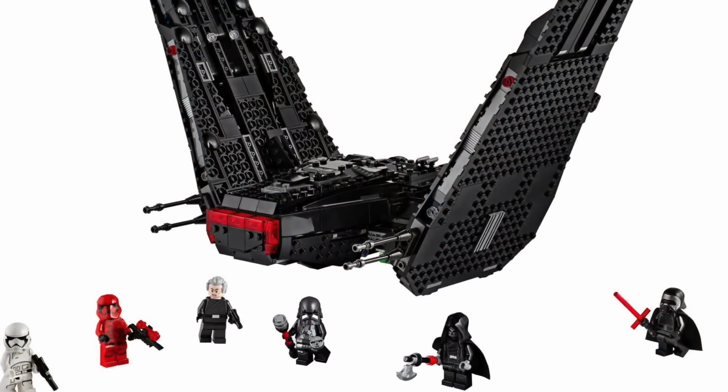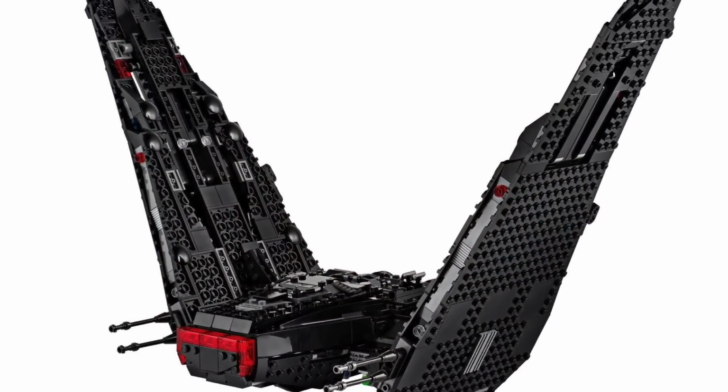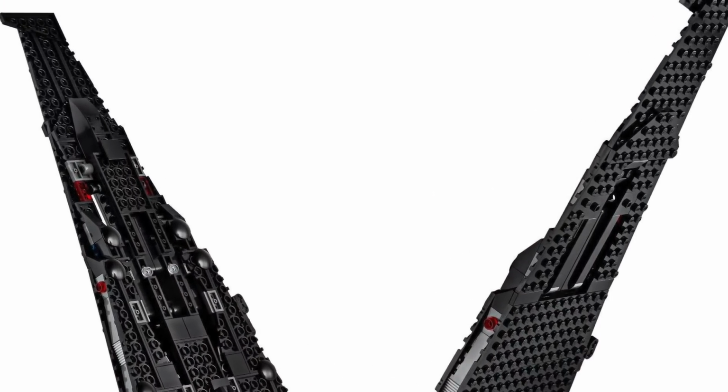And if you're really big into the prequel trilogy, the Kylo Ren shuttle, the newer one, is an absolute must-have. That thing is so amazing. In its black and red color scheme, I just love it. So those are my top sets available now that, if you're just getting into collecting and you have a pretty large budget, you should probably start out with.